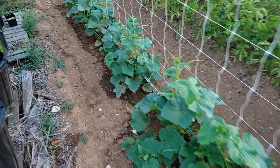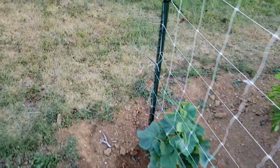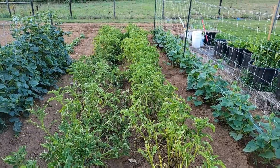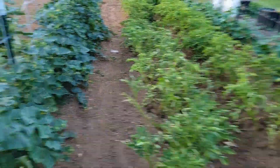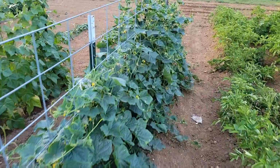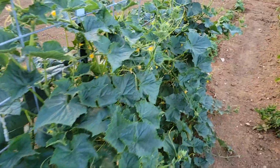I'm also going to show y'all some of the bad because, you know, I don't want to just show all good things. We all have successes and failures in the garden. Well, this ain't a failure. These potato plants could really use some rain, but they'll pop back. It'll be no big deal. Here's the regular burpless cucumber plants. Like I said, I've been picking, so they've been thriving. They're growing like crazy.